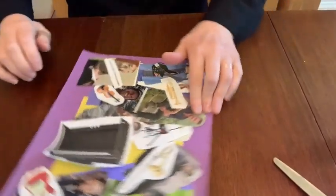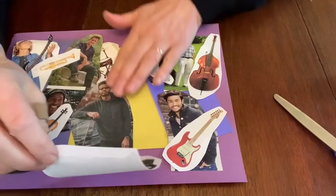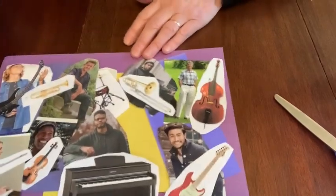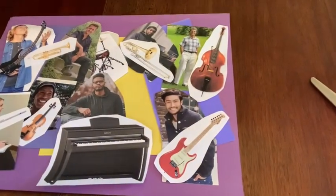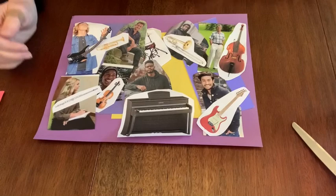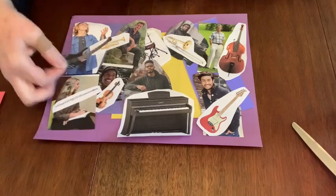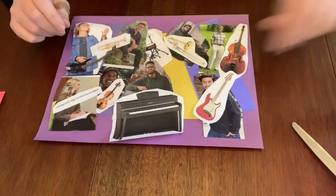And for me, my idea was, I love my family and everything, but I grew up as a musician, and I absolutely love playing with groups of musicians. So I found some pictures of people here. Something that he would not have done, but I actually went to the internet and I wanted some instruments, so I found a piano and a guitar.